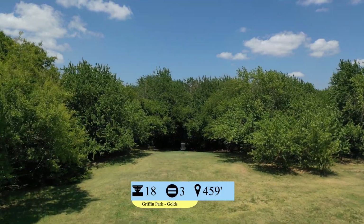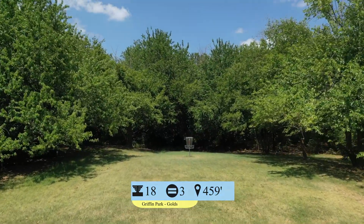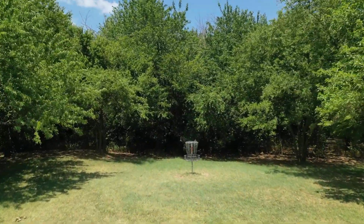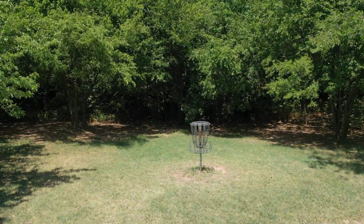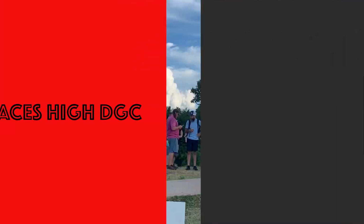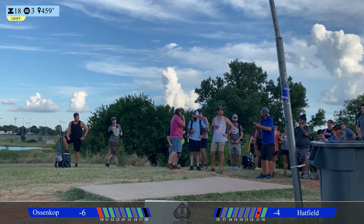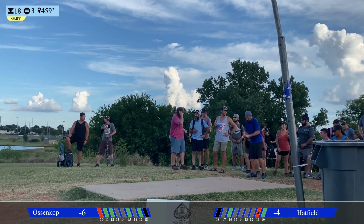Up by 2 on the last hole, 18, 459 feet. This is usually a big tailwind crush. All you're doing is these guys are just going to throw their max distance disc out to the right. You're going down this big hill you'll see right here on the tee pad, and basically you're just hanging it out to the right and letting it rip.